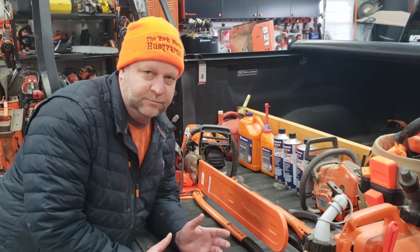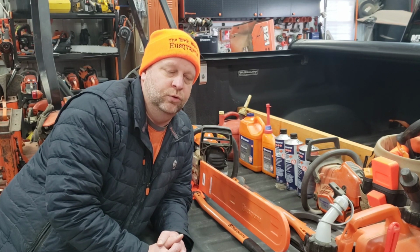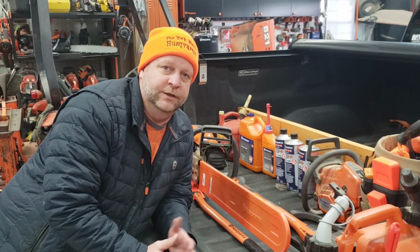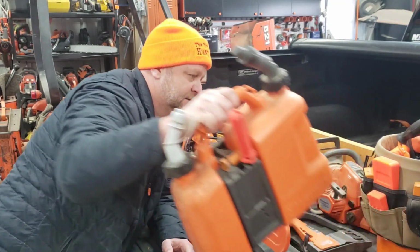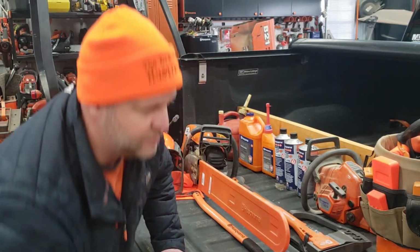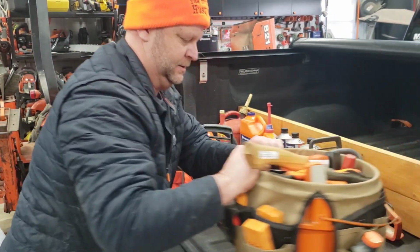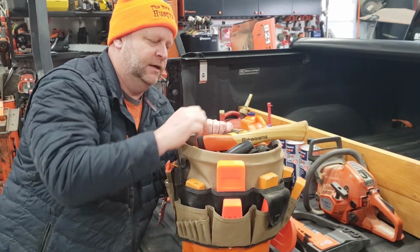So you've seen the saws. Everybody shows you their saws. Everybody shows you how they run their saws. Nobody ever, that I can find, shows you what they take to a buddy's house to go cut wood for some firewood for the weekend or for the year. Obviously, like I said, those things are a joke. This is the meat and potatoes of everything I take to a job site.